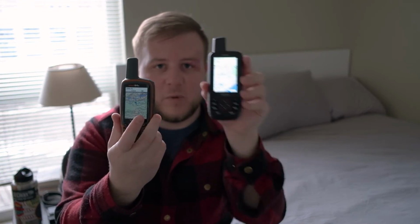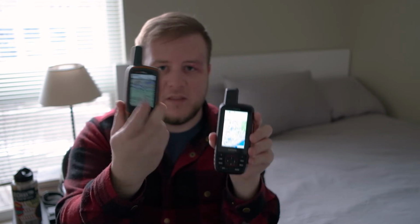So you're really paying for the InReach functionality. That's plain and simple. It's incredibly useful and handy, and you don't have to carry 2 devices. These devices are about an ounce different. This weighs about 0.9 ounces more than this. So it's a lot lighter than carrying this plus a whole other device and having to power that and charge that and whatever.